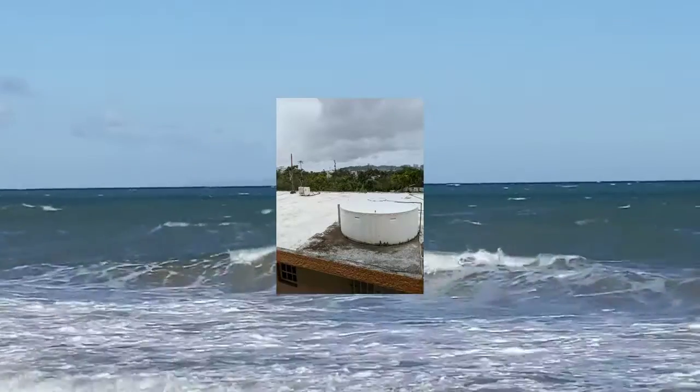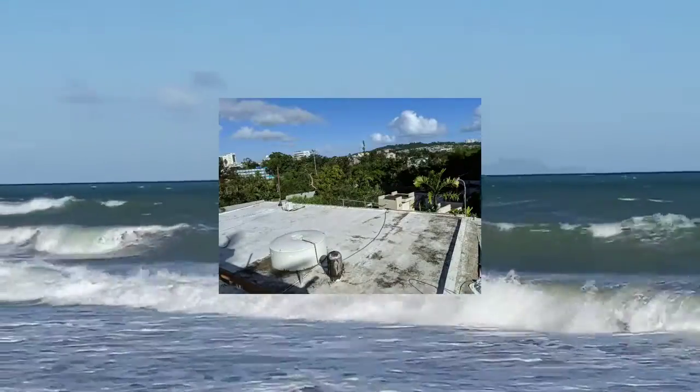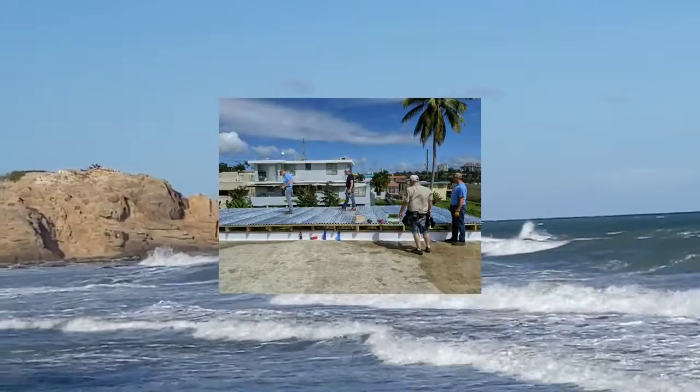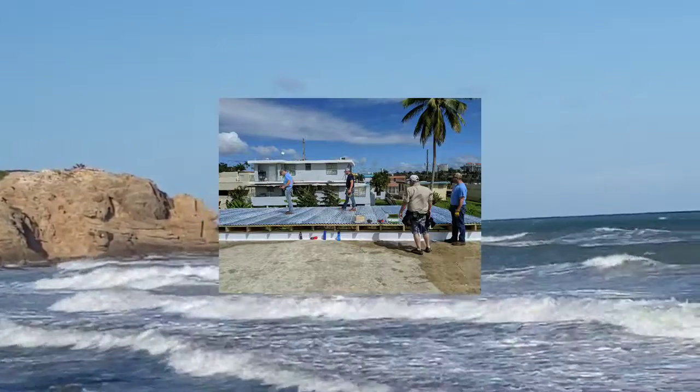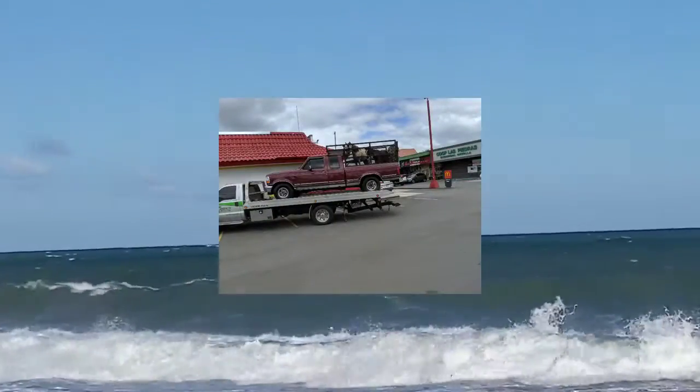So this is just a compilation of some pictures I took while we were out. Some of these are just views we had while we were working on top of the roofs. This is us actually building one of the roofs. This was pretty interesting. Never seen that done before.